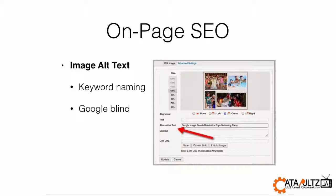Now, naming your image is important because if you do it right, you're going to add a lot of, I would say, brownie points to your on-page SEO factor. So make sure you don't just leave the default file name as it is, rename it. And as you can see here, if you're using WordPress, it's quite simple. You can rename each and every single image and picture that you upload.